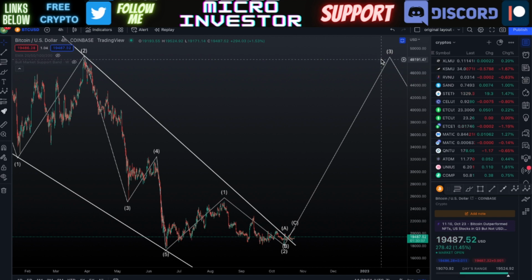Now, of course, I think this wave 3 is going to complete sometime within 2023. This isn't going to happen very fast, especially when you look at how long Bitcoin had been trading sideways. So sometime within 2023, we're going to be completing this wave 3. And also be sure to know that this is my own personal opinion, not financial advice.